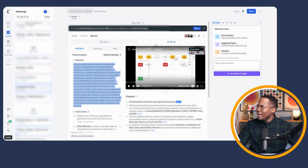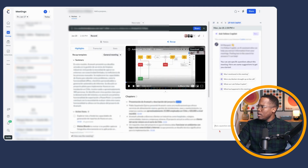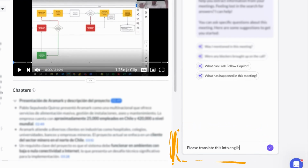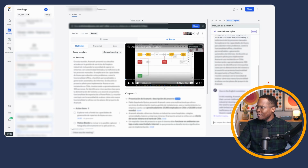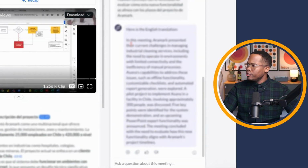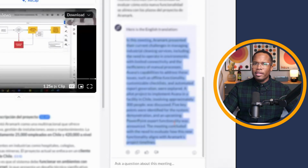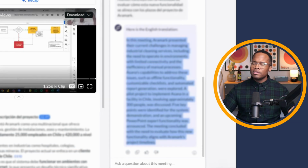But can I take this and let's just go to Copilot and say, hey, please translate this into English. And what's nice about this is the prospect in the country that they're from, I won't name it, was able to get this recap in their native language. And so here I have my perfect summary inside of Fellow with perfect English so that I can understand. So it keeps everyone on the same page.